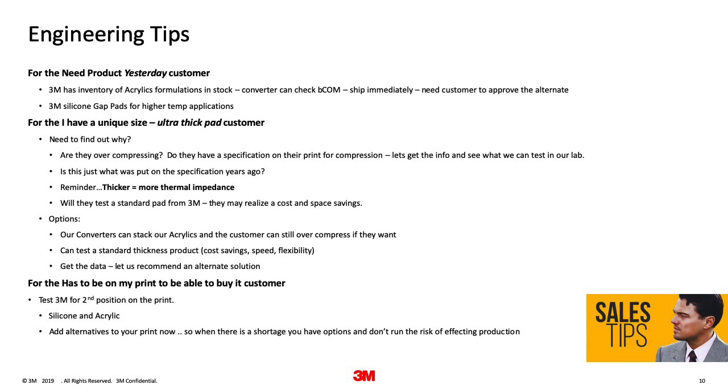Some applications might require an ultra thick gap pad. The question would be when you're engineering that is, why are we trying to compress this thing so much? Perhaps what we need is a softer gap pad that wets out more easily at lower pressures. Remember, if you put a thicker gap pad inside your application, many times you will increase the thermal impedance.